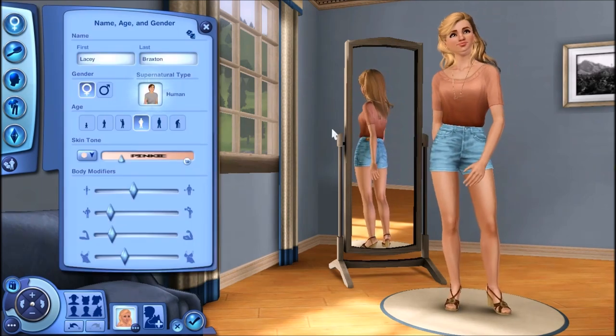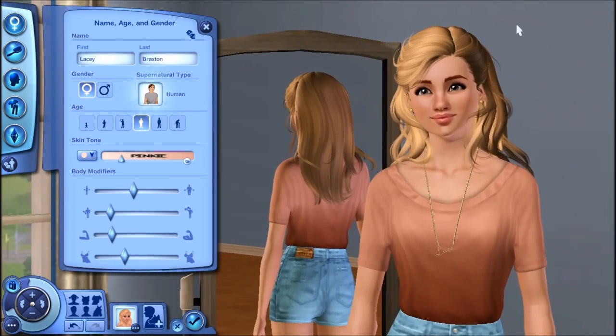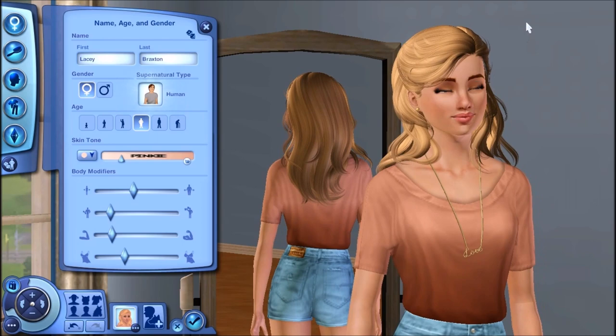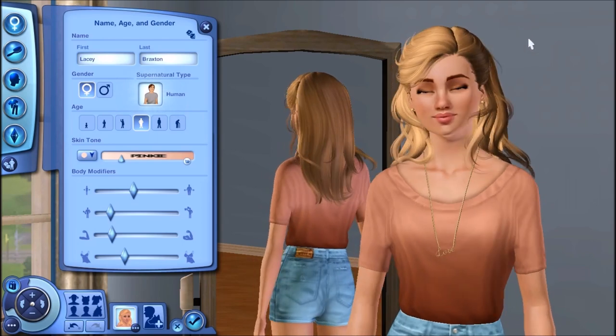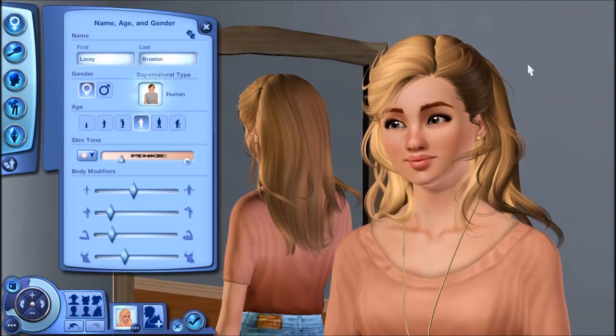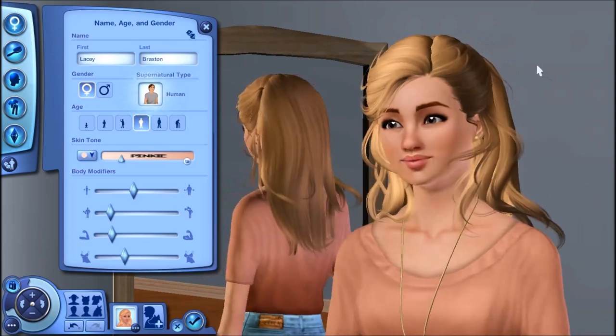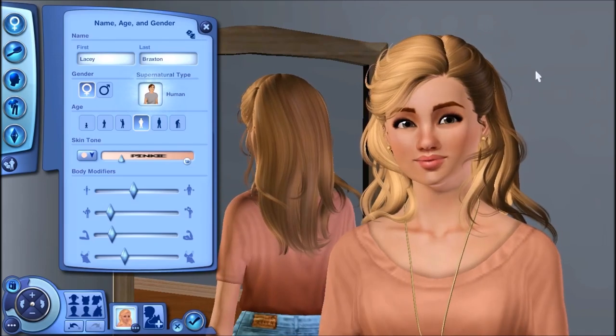Okay, you guys, so I'm done with her. So this is Lacey Braxton, and I just think Lacey sounds like a cute little sweetheart name. And if you just heard that, that was my dog. She's doing too much. But anyways, this is Lacey. She's so cute. She's like the cutest thing. Just look at her. Oh, she's beautiful.